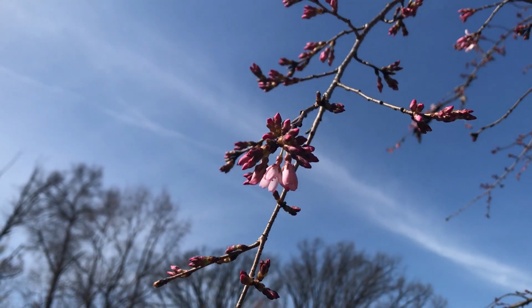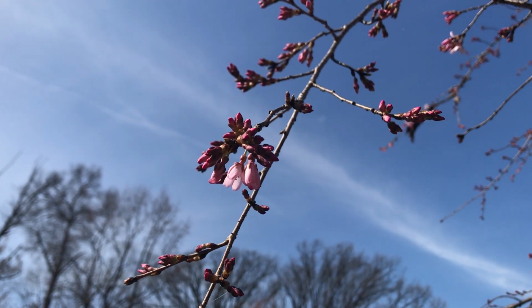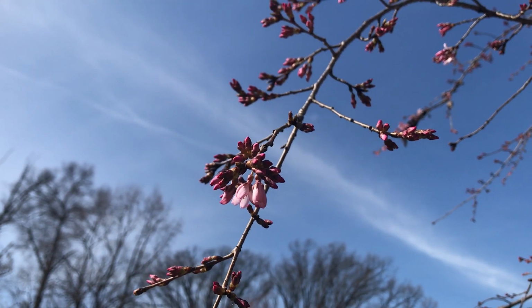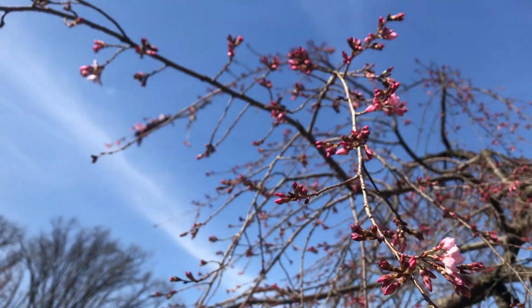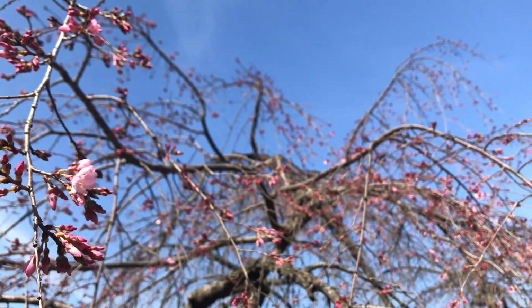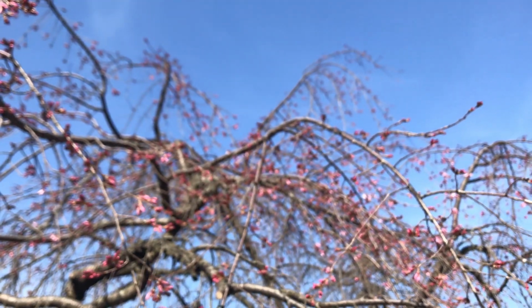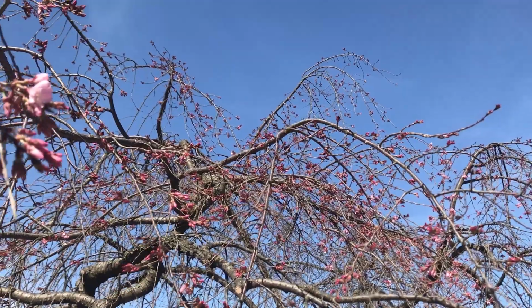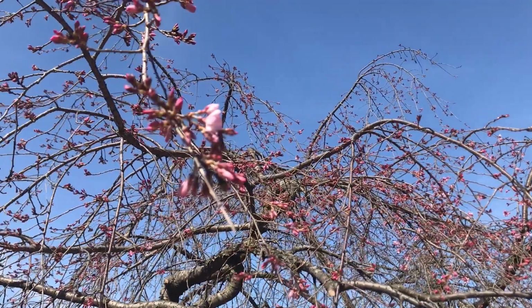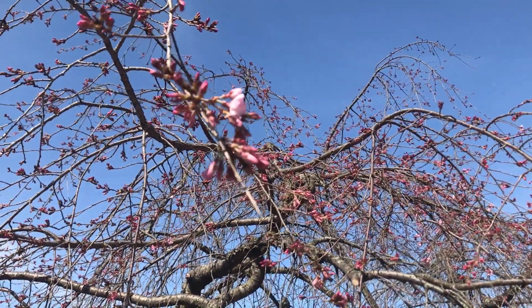So those will be blooming here probably. Gosh, I mean, some of these are already open. So really, we judge peak by when you've got 75% or more blooms open. So definitely not peak here, but close to it.